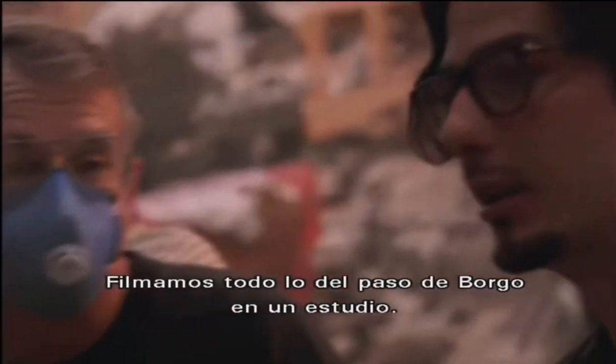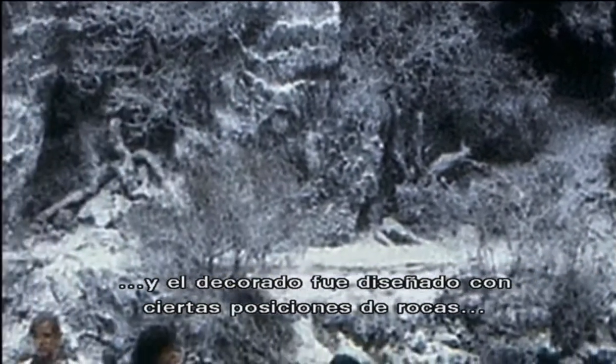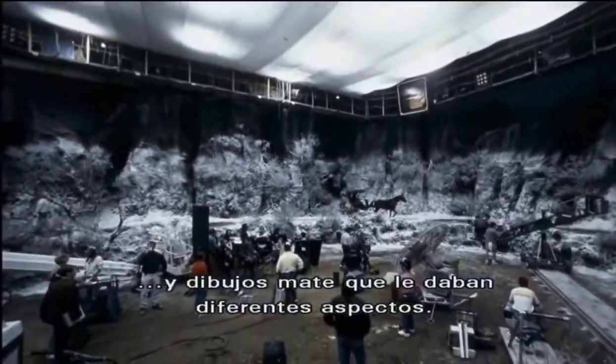We shot all the Borgo Pass inside a soundstage. I think it was stage 15, the biggest stage around, so it was enormous, and we had a big oval track, basically, in which the set was designed with certain outcroppings of rocks and several matte paintings that gave different looks.